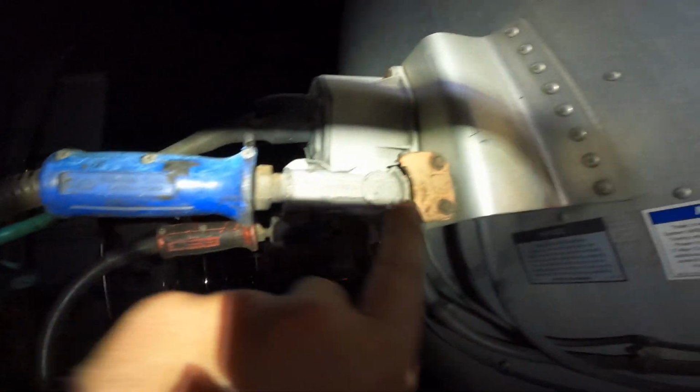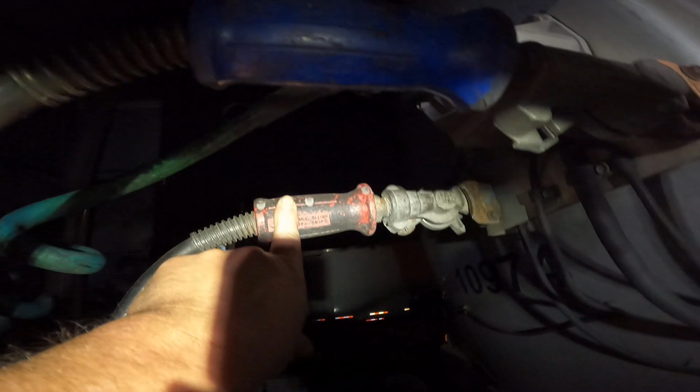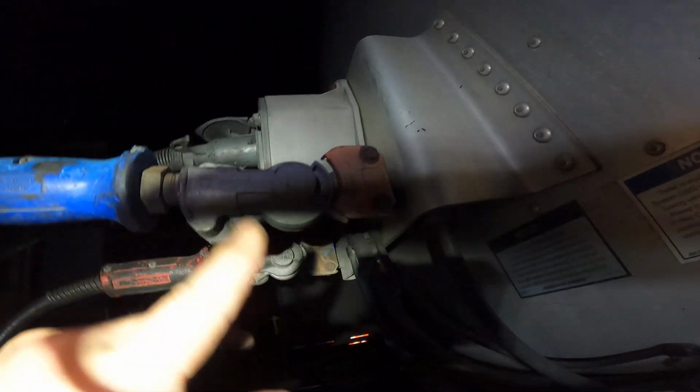Alright. And what we're going to do is we're going to check his airline connections up here and see if he got them correctly. No, he doesn't. Right there. See that? Let me get you a closer look. He got his lines crossed. That's the service line. This is emergency. That red one right there is supposed to be over here, service over there. So, always check your airlines, make sure you got them hooked up properly.